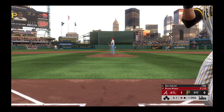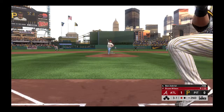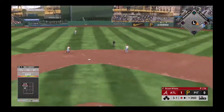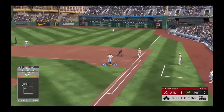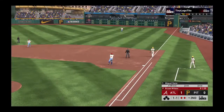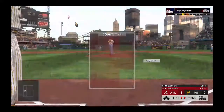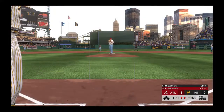The 3-1. Ground ball sent back up the middle. Bichette's got it. Throw gets him, 2 down. So bases are empty here with 2 gone. And the next to bat will be the big third baseman, Miguel Sano.